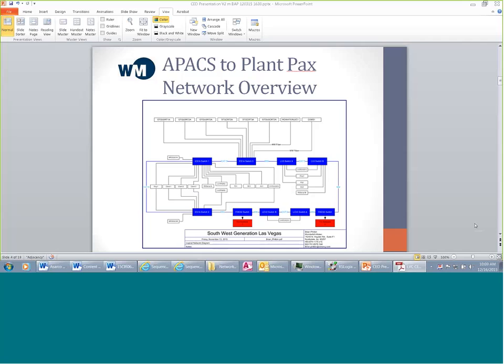At this time, there was not layering. This is all one big subnet. Any external connections, for example, they have a PI system that the client had, that was all brought through firewalls that were managed by the IT department of the client.